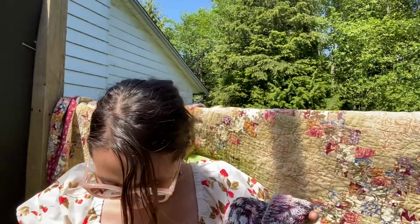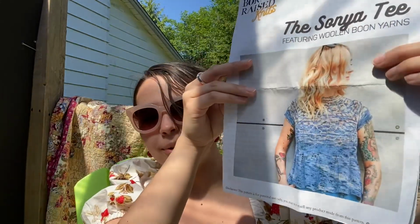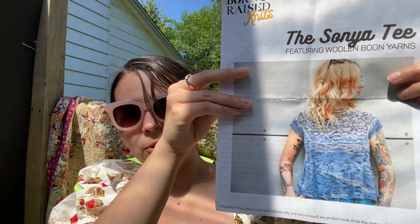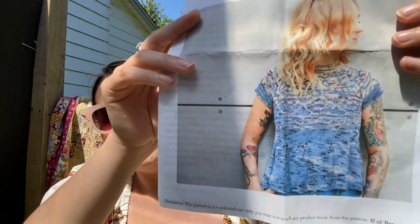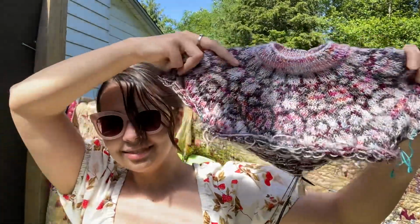Okay, so this is my Sonya Tee by Born and Raised Knits. This darn beam is getting into my lighting, but oh well. So Sonya Tee by Born and Raised Knits. It is a tee with a peplum bottom, and I have split for sleeves. Yes.